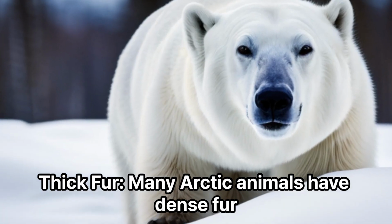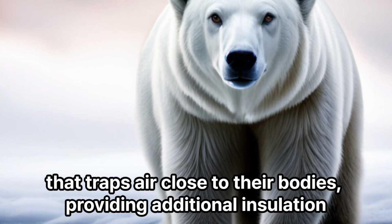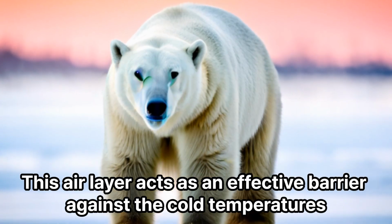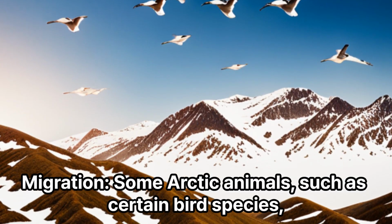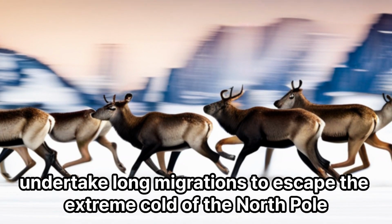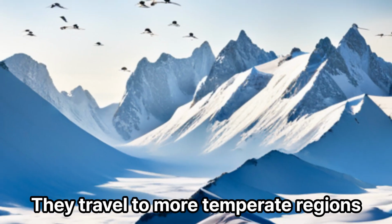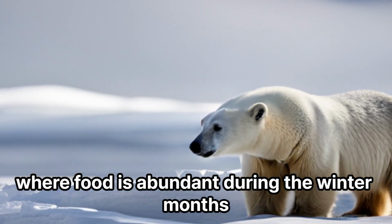Thick fur. Many Arctic animals have dense fur that traps air close to their bodies, providing additional insulation. This air layer acts as an effective barrier against the cold temperatures. Migration. Some Arctic animals, such as certain bird species, undertake long migrations to escape the extreme cold of the North Pole. They travel to more temperate regions, where food is abundant during the winter months.